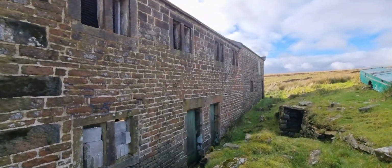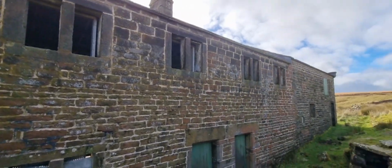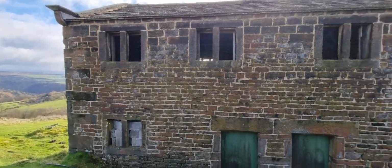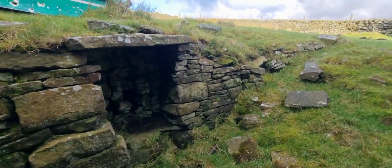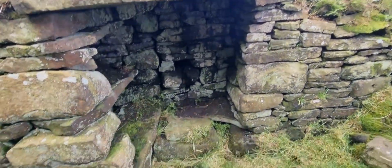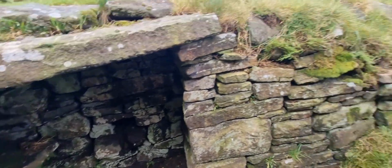This is just round the back. It's all sealed up, so sorry we can't look in it today for you. Yeah, nice big old building. So it's just a nice little feature at the back. Some shelves. I wonder if this was like a cellar at one point. I guess the water came through there as well. Cool.